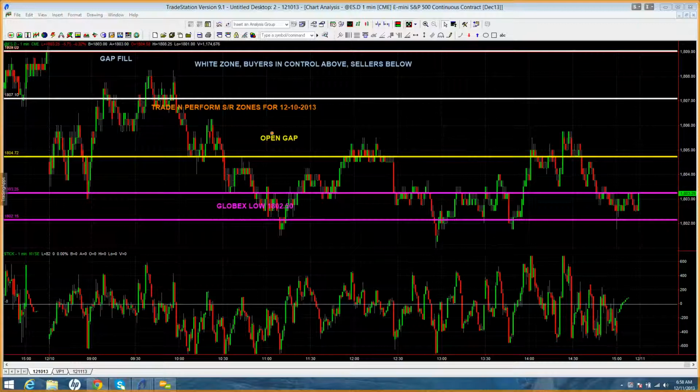Obviously, you can see the open here. We opened above Globex lows, and we weren't able to test Globex lows. We did penetrate slightly below them, but it wasn't until the New York lunch hour, right in here, and it was fairly late in the morning to get that test. So there were a couple of challenges yesterday.